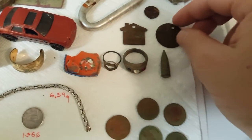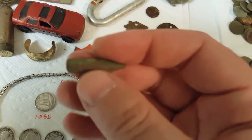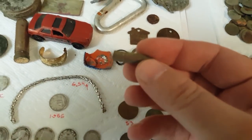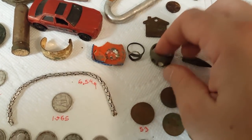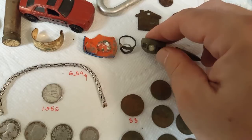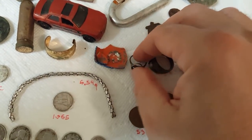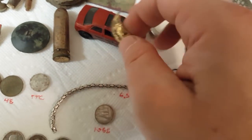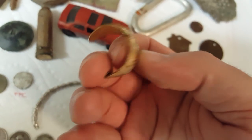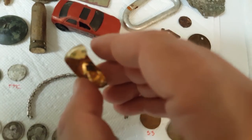Looks intriguing. Couple dog tags. Nice early bullet, I think. I called them one ringer. I found one like that before. Couple of junk rings. This one's a little bigger, and this one's missing a stone. This piece I will talk about later. This was stuck onto a stick. Might have been gold plated before.